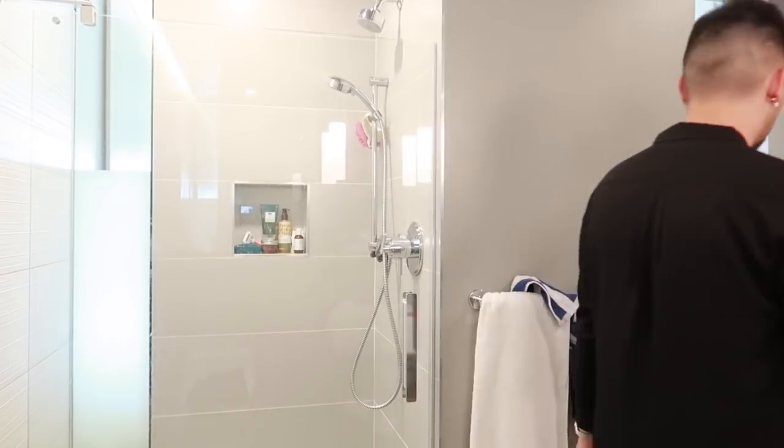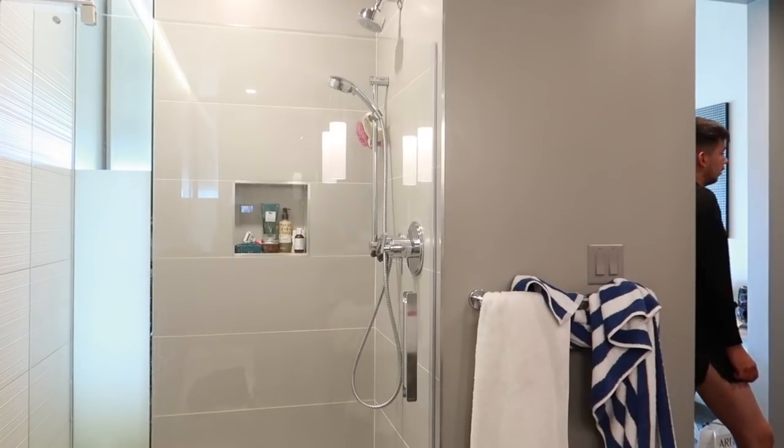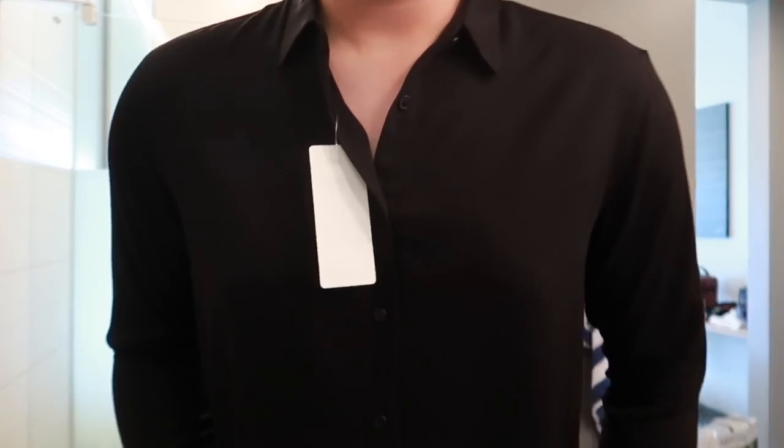What do we think, guys? I wasn't expecting to like this one, but I actually like it, and this one was $15. If I find any of the things, I will definitely leave them linked down below.